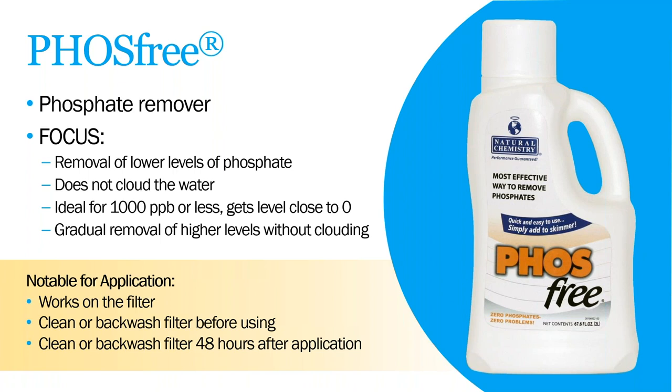So Natural Chemistry Phosphree, again, one of the flagship products of the Natural Chemistry brand, focuses on the lower levels, or is easiest to use to remove the lower levels of phosphate. It does not cloud the water when you put it in, so it's great as a maintenance product to help maintain low levels of phosphate. When you're putting it in, you're putting it directly into the filter so that you're using the actual filter to remove the phosphates on the filter media or the filter surface. So it doesn't cloud the whole pool when you put it in.